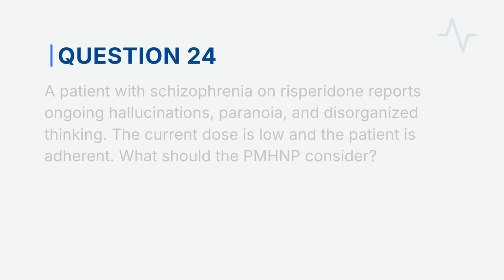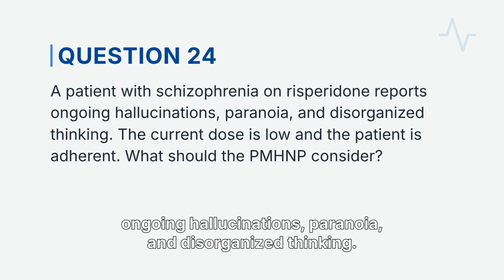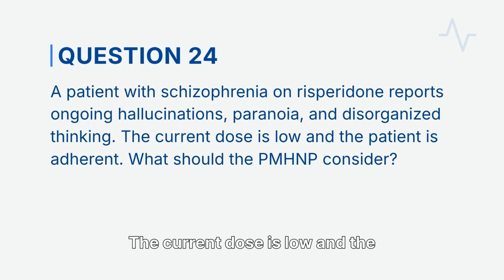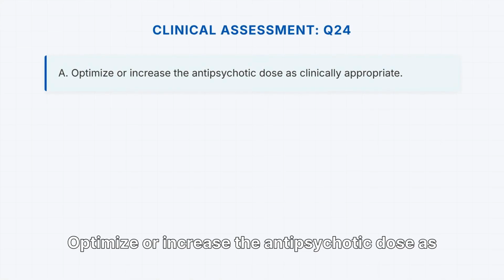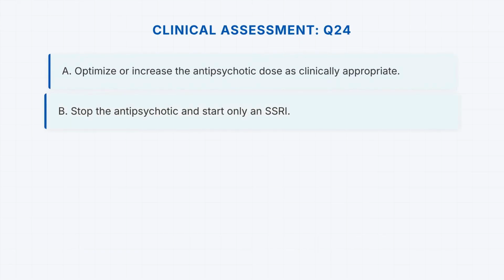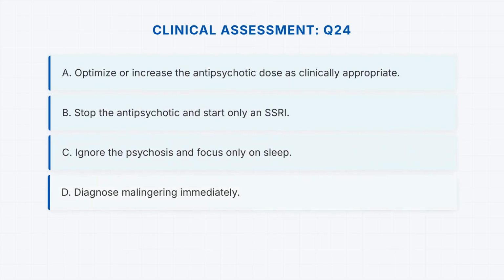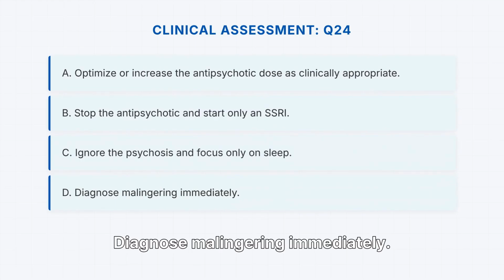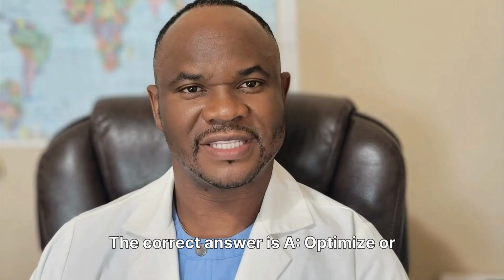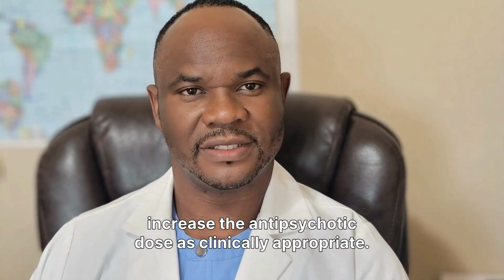Question 24. A patient with schizophrenia on risperidone reports ongoing hallucinations, paranoia, and disorganized thinking. The current dose is low and the patient is adherent. What should the PMHNP consider? A. Optimize or increase the antipsychotic dose as clinically appropriate. B. Stop the antipsychotic and start only an SSRI. C. Ignore the psychosis and focus only on sleep. D. Diagnose malingering immediately. The correct answer is A. Optimize or increase the antipsychotic dose as clinically appropriate.